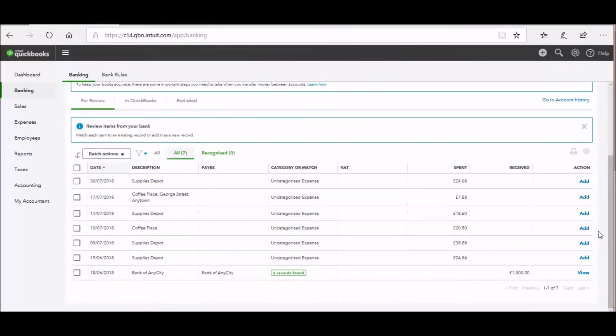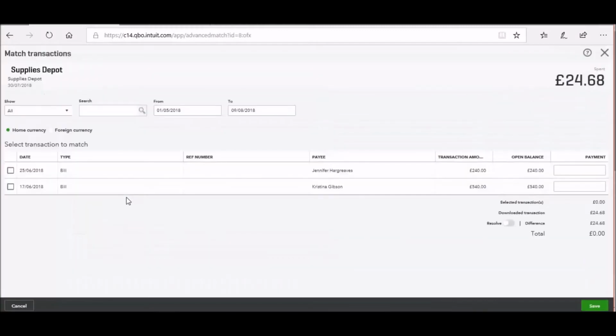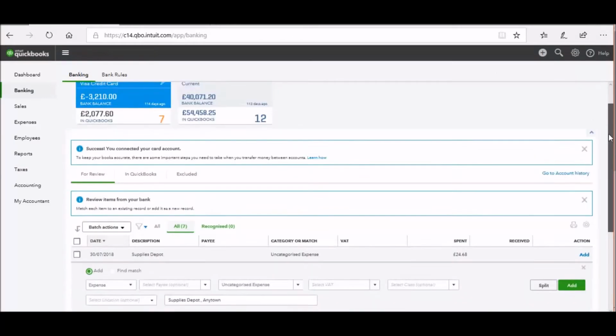If we go back into all transactions, you click on the transaction itself and fill out the boxes and click add. If you're trying to match it to an existing bill that's already on the system, you click on find match and it's going to take you to a screen where you can match them off.